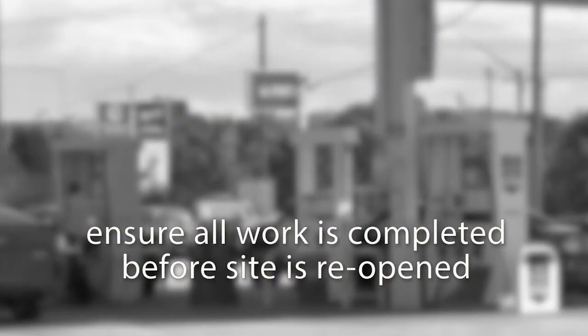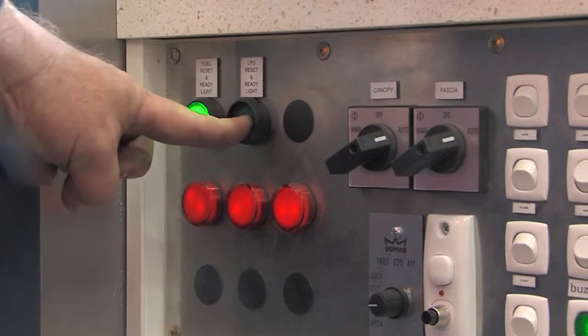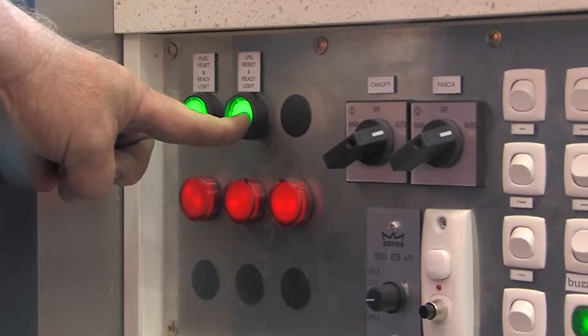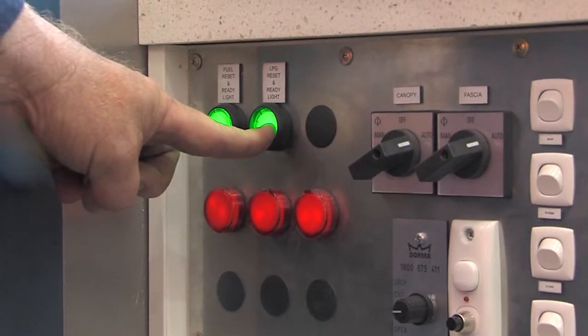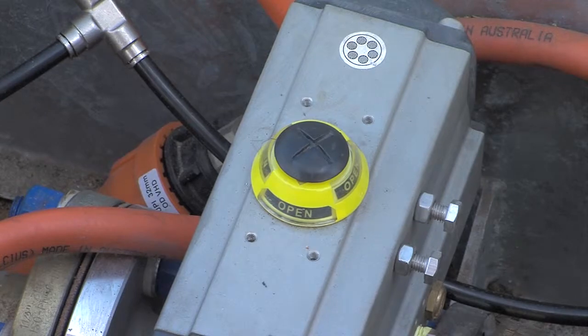Ensure that the maintenance team who have attended the site to fix the problem have completed all work before the site reopens for business. When the emergency is over, the air supply must be reset. Press the reset button for about 20 seconds. This allows the air pressure to build up and for the valves to reopen.